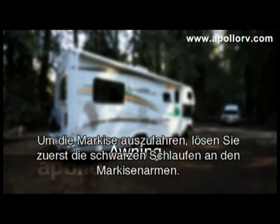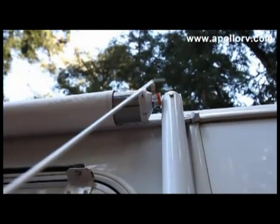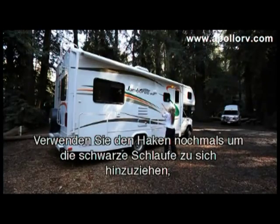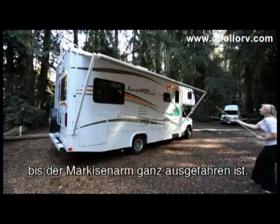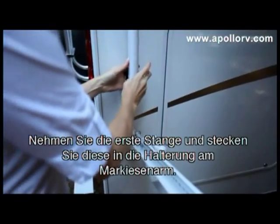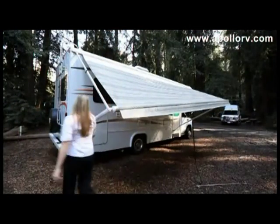To operate your RV's awning, firstly unlock the black tabs on the awning arms. Use the awning hook to release the awning. Use the hook again to pull the black strap towards you until you have fully extended the awning arm. Undo the leg and place it in the arm socket. Do the same on the other side.